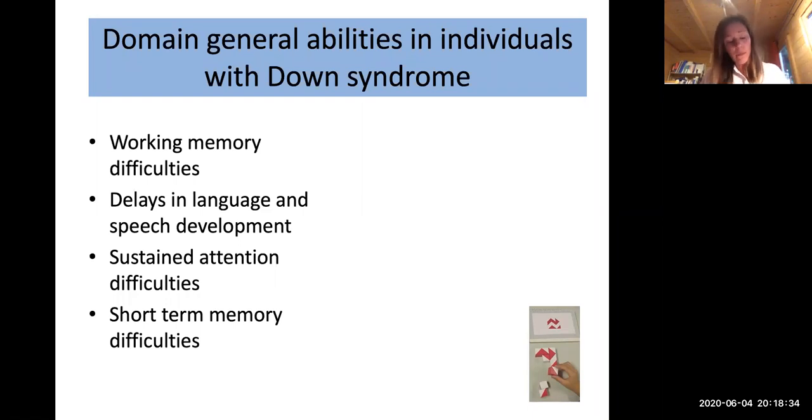And then related to working memory, we know that many people with Down syndrome have problems with their short-term memory. So just keeping information in mind in a very short time before they can manipulate it. And finally, related to mathematical development are the delayed motor skills.